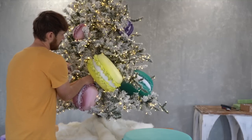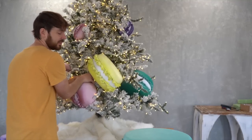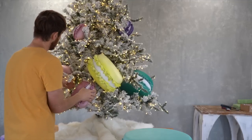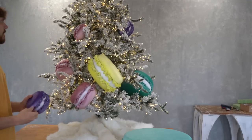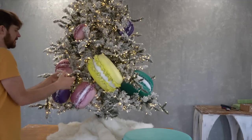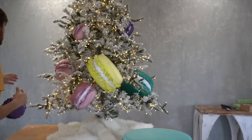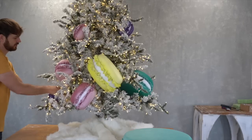And like I said, I didn't get every color. I should have gotten an orange one, and I did not. I only have that one little one up here, and I don't have time to go get them, or I will not get this done for a video. So you can hang them as ornaments, but I like cramming them further up into the tree if possible.